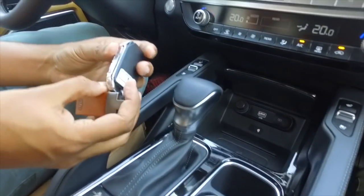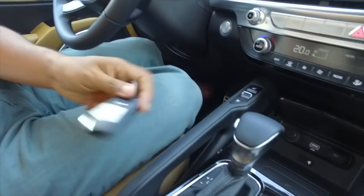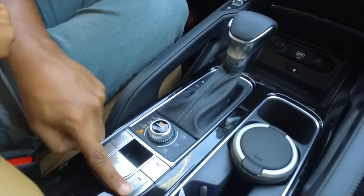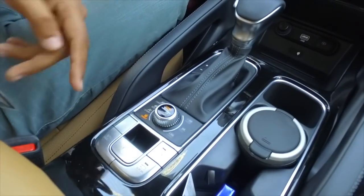Also, I'll show you the key a little bit. Quite a fancy looking thing, the same one as we get in the Stinger. You've got a fair few storage spaces here. You've got a place to keep your phone if you have more than that one, and more cup holders. And then you've got park assist, the parking sensors on and off, and this is hill hold. Again, unsurprised, not hill hold, brake hold.